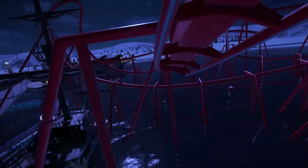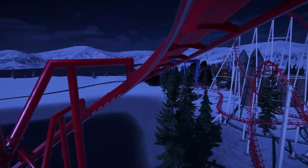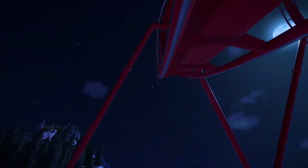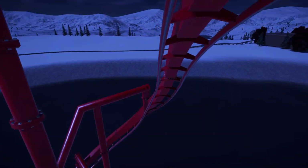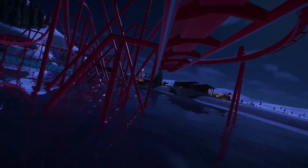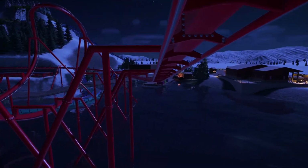Woohoo! Oh, that tree needs to be moved. Okay, nice. I'm liking it so far. Water splash, water splash, water splash. Cool. Crazy loop-de-loop. Water splash, water splash. And there's the block section. Go down. Now, will we make it through the helix? That's what I'm worried about. Oh, not even a problem.